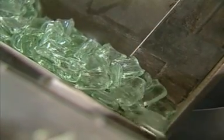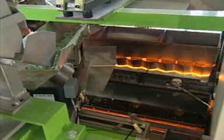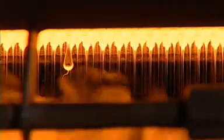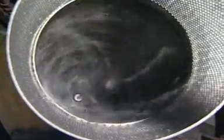VITRULAN glass textile wall coverings are produced from all natural, environmentally friendly raw materials such as quartz, sand and soda. The first step in the production process is to melt down small glass pellets. The molten glass is then drawn through platinum nozzles and pulled into glass filaments of a finite thickness. These glass filaments are then twisted into glass yarns at a high rate of speed.